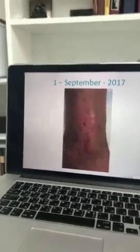And now I've seen her since then many times. She's at the point where she doesn't even wear compression stockings, because we treated her saphenous vein that had the reflux with EVLT, and that's it. So, I have a question here. Someone is asking, how do you prevent it?